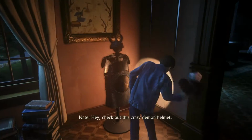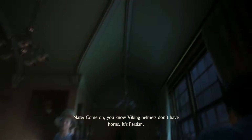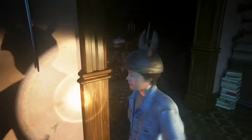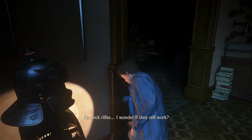Hey, check out this crazy demon helmet. Is that a Viking helmet? Come on. You know Viking helmets don't have horns? It's Persian. Oh. My bad. Flintlock rifles. I wonder if they still work.